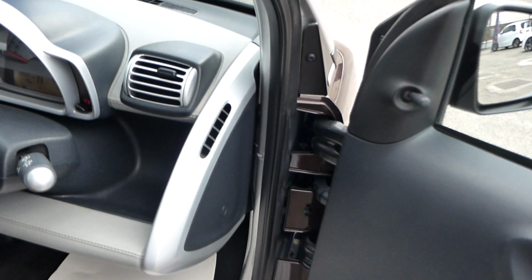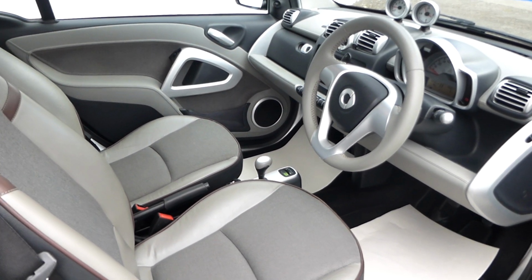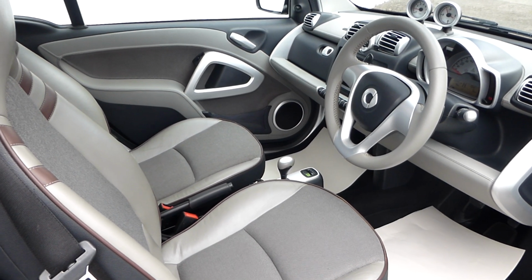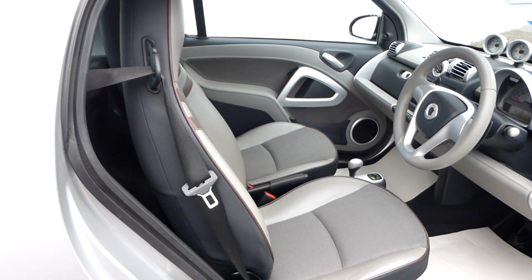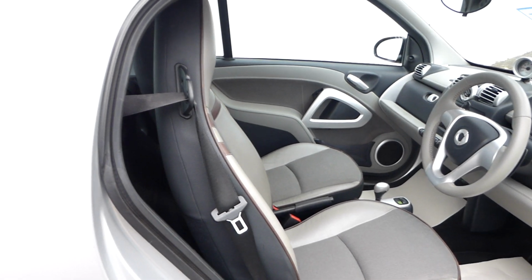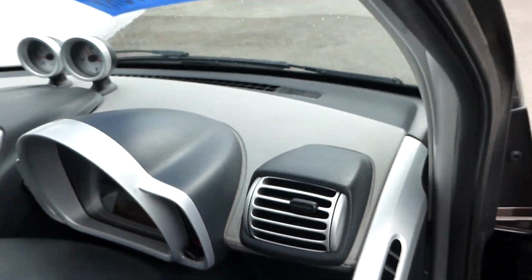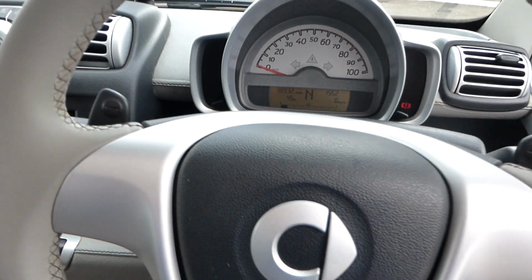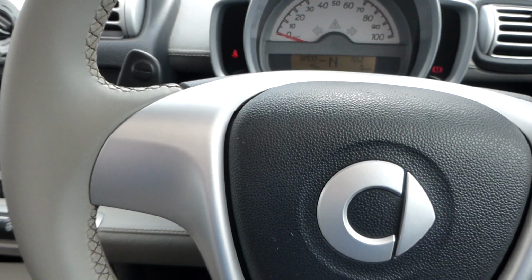So either use a normal Shell, BP or Texaco fuel station on your high street, try and avoid the supermarkets which are selling basically nasty cheap fuel, and it's about £35 to fill up in London. Probably £31 to £32 in the Midlands and the north of England. Just use as much of the decent petrol as you can, and you'll never get a fault with these cars. Made by Mercedes, of course, so you get all the standard reliability you don't have with any Mercedes.